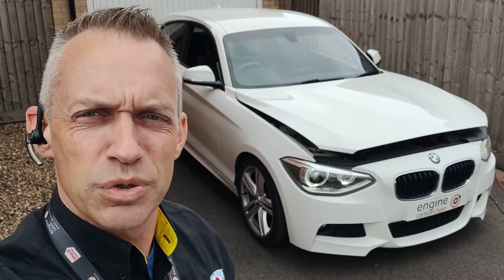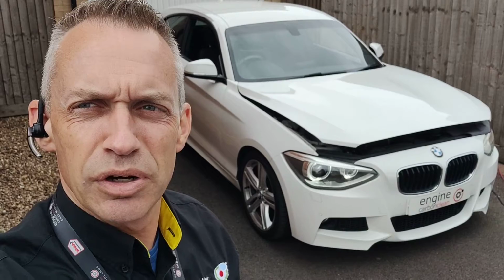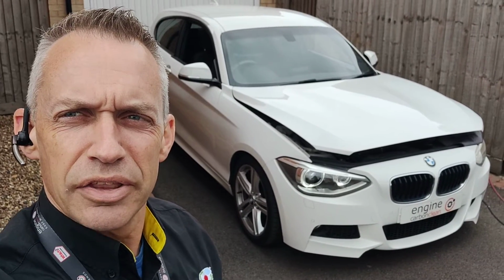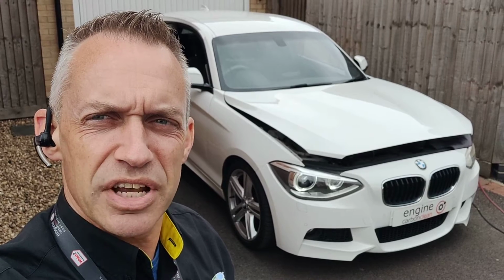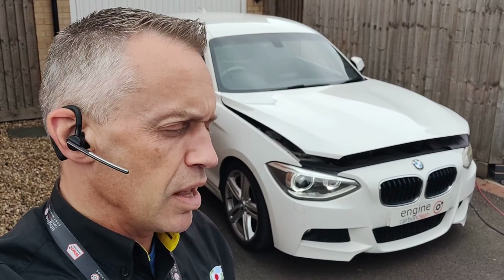We've got a BMW 120D. This one is a 2013 model, 97,000 on the clock. Now the owner's used this on a previous vehicle. Just got this one, got us out to get it checked over, get it cleaned up.